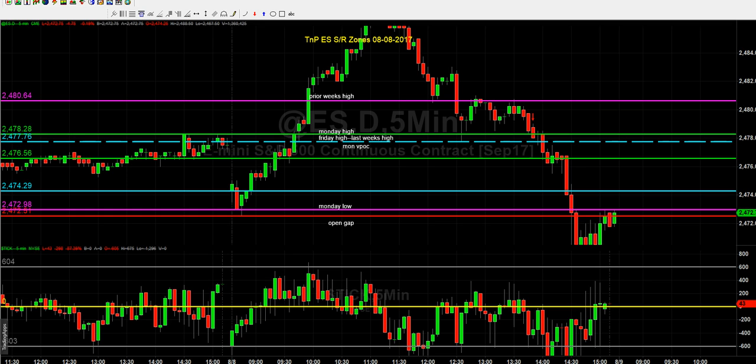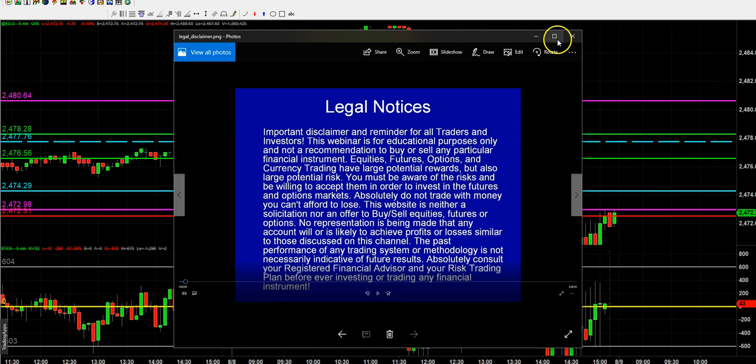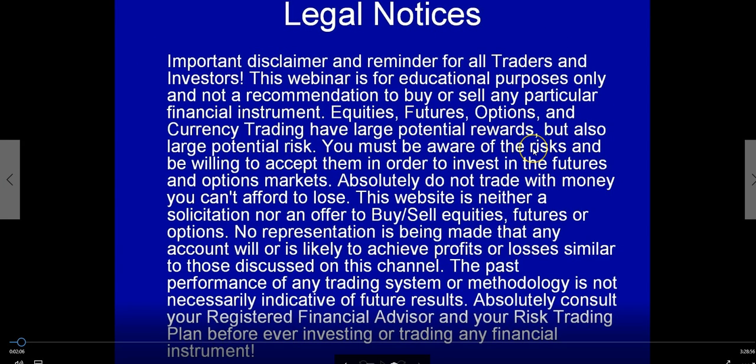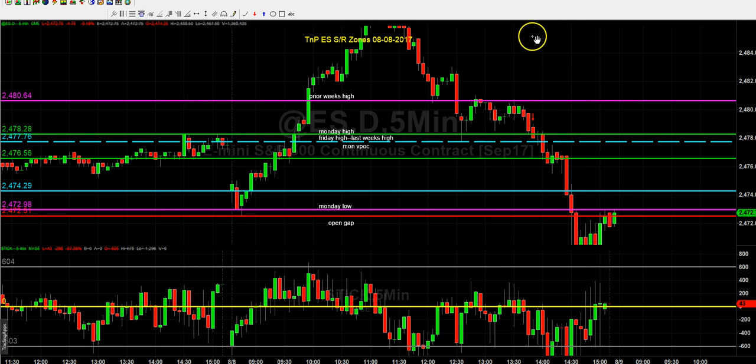Before I get started, a couple things. First, let's get this out of the way. Basically what this says is, and you can pause to read this if you'd like, past performance is not indicative of future results. This is for educational purposes only. Please consult your registered financial advisor and your risk trading plan before investing or trading any financial instrument. You can read the rest for yourself. There you go. And then let's get on to the key.